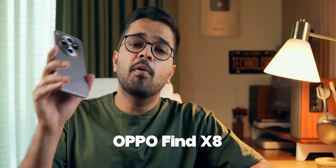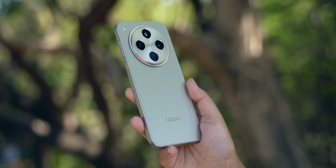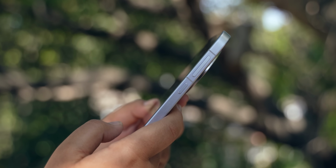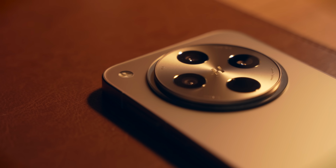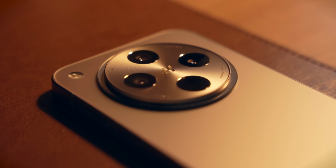Alright, I am finally doing it. Talking about the OPPO Find X8. See, this phone launched back in November 2024 and kind of flew under the radar. Even I covered it, but only on Instagram Reels. I thought that this phone doesn't have enough interest to cover it in a full long-form YouTube review. But it turns out I was wrong.